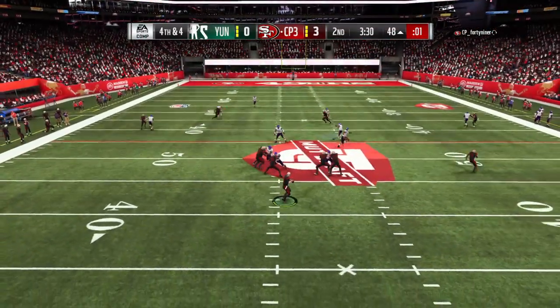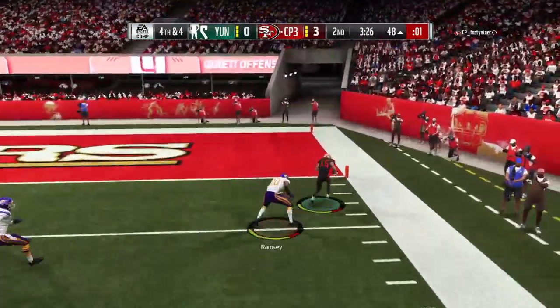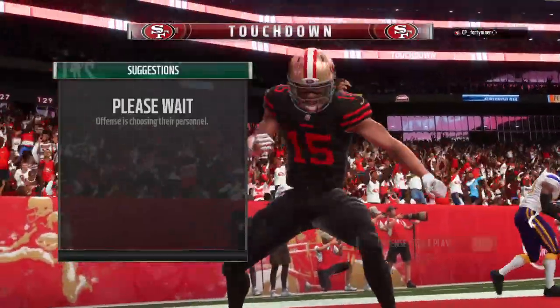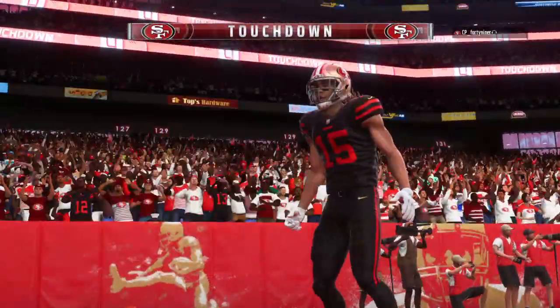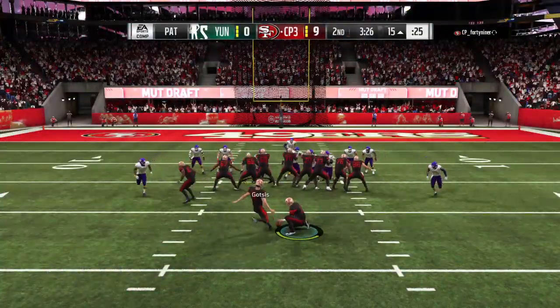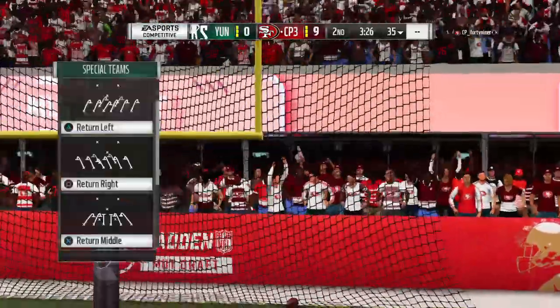They go ahead and snap it. Gone. He's going to float this one deep right side. And that is going to be pulled in one-handed. Wow. Touchdown, 49ers. Will Fuller, 48 yards. And the 49ers add on to their lead.